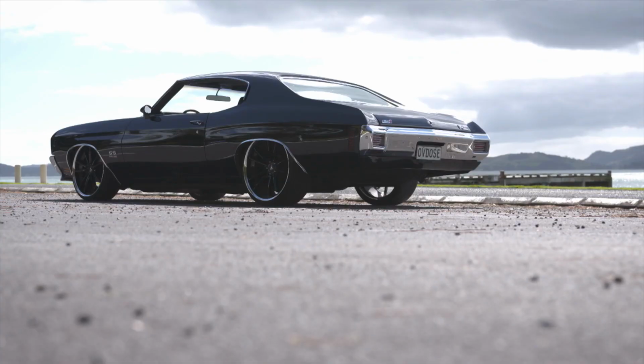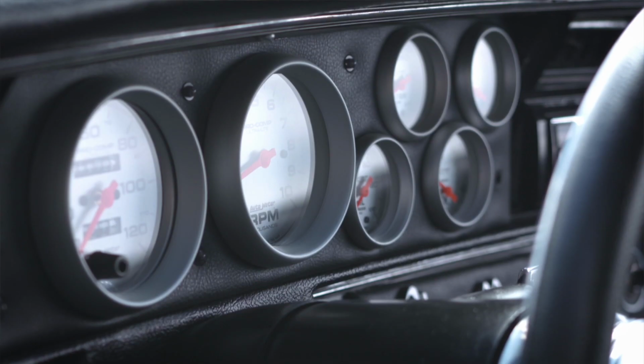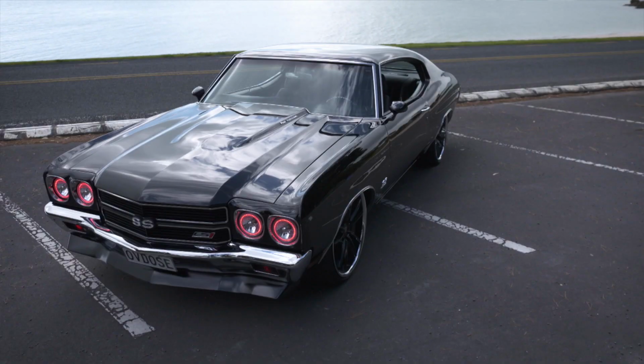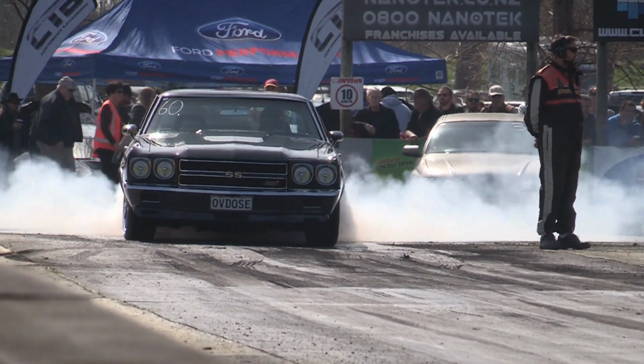It's got the stance, it's got the modern interior, modern dash, LS, it's running a 4-link in the rear. It's kind of down that way of Pro Touring, and it's got that look with LED lights, and it is definitely that Pro Touring look.